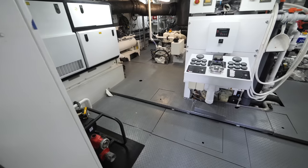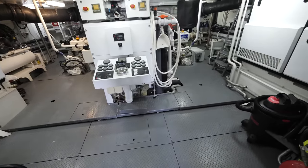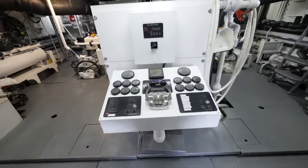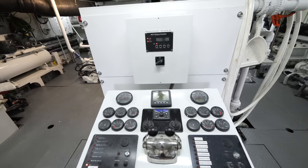As you can see, her engine room is extremely well laid out. It never ceases to amaze me when it comes to how immaculate engine rooms aboard these sorts of vessels are. The high headroom combined with the spacious layout means that the marine engineers aboard the Big Blue have always got ready access to the vessel's engines and essential machinery equipment.